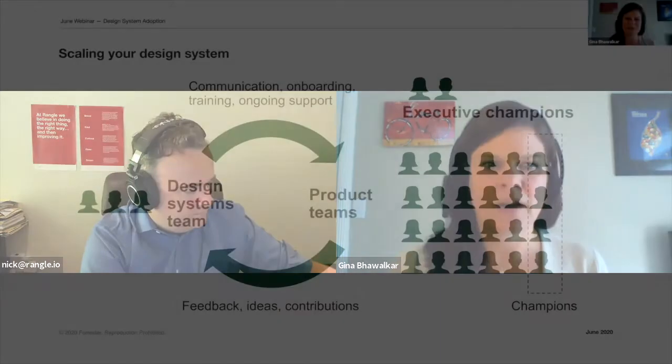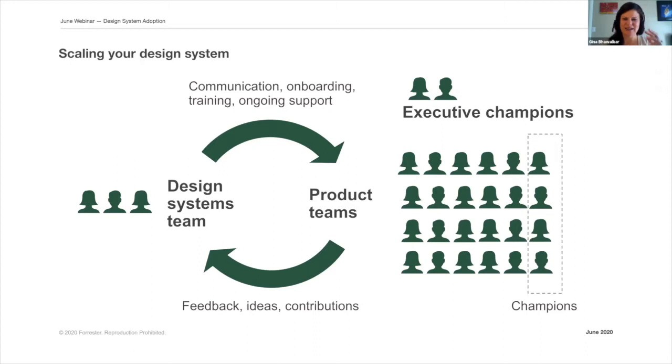Yeah, this is the key question. And one element of it is, as the design team or design systems team, don't go at it alone. It's impossible to effectively scale this across your organization without the right partnerships in place. And so actually, Nick, on the next slide, I have a visual that we sometimes use at Forrester to talk about how you leverage the power of people in your organization to scale your design system.